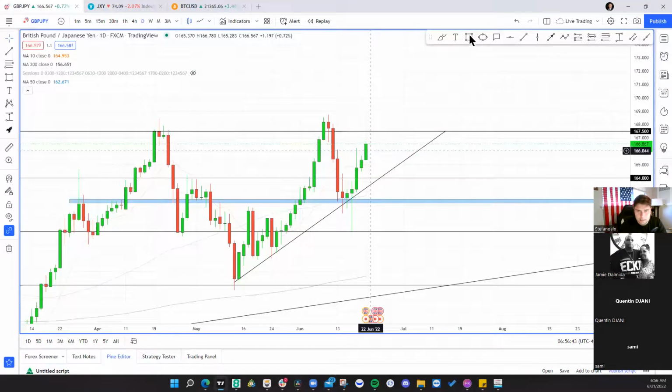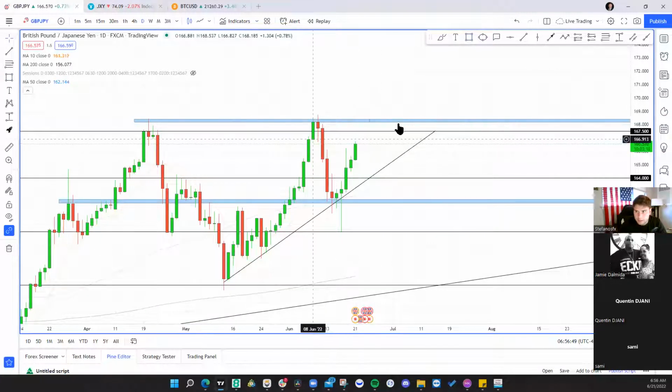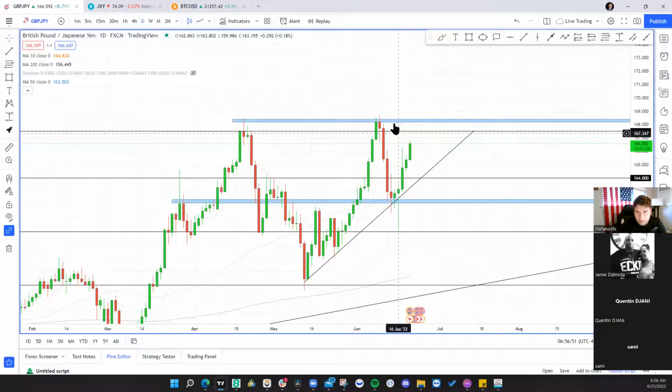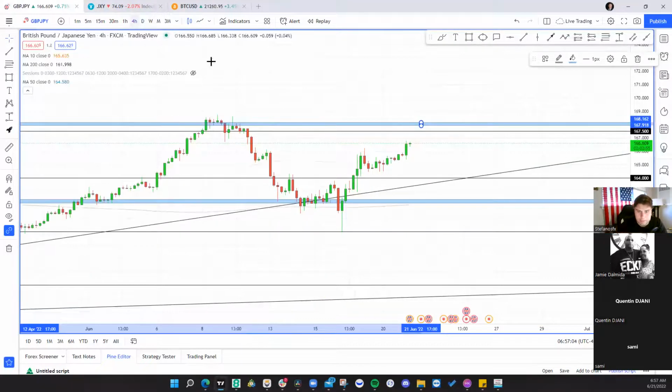Can we be retesting our area up here? Our high. Again, you got 167,500 over there, but you have 168 as that psychological number up here that we're probably going to end up retesting. So we'll see if we do. But these are perfect bullish candles over here pushing up. Again, weakness in the Japanese yen is what that is.